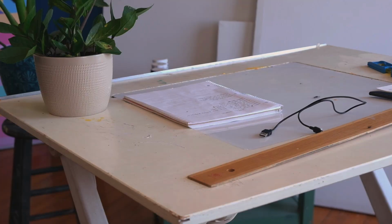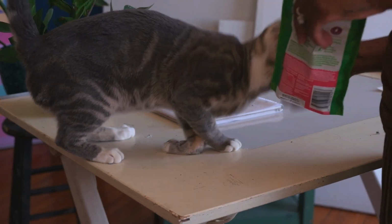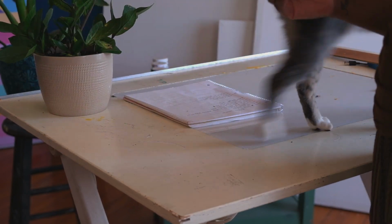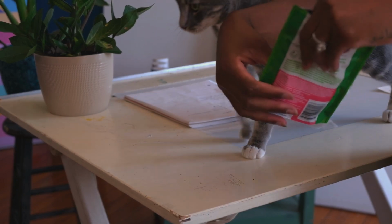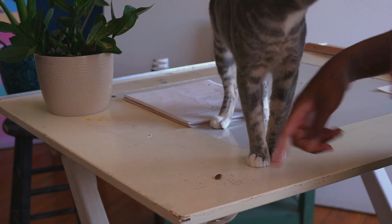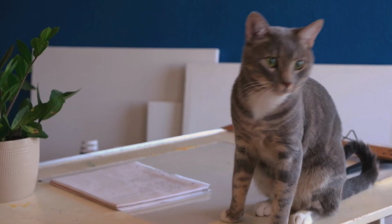You want a snack? Come on. He only loves me when there's snacks. All right, you ready for your snacky snack? He's obsessed with these things. Here. See how much love he gives me when I give him snacks? See that? Here. Go. It's right there, baby. I think that's enough. Or should I give him another one? All right, here.